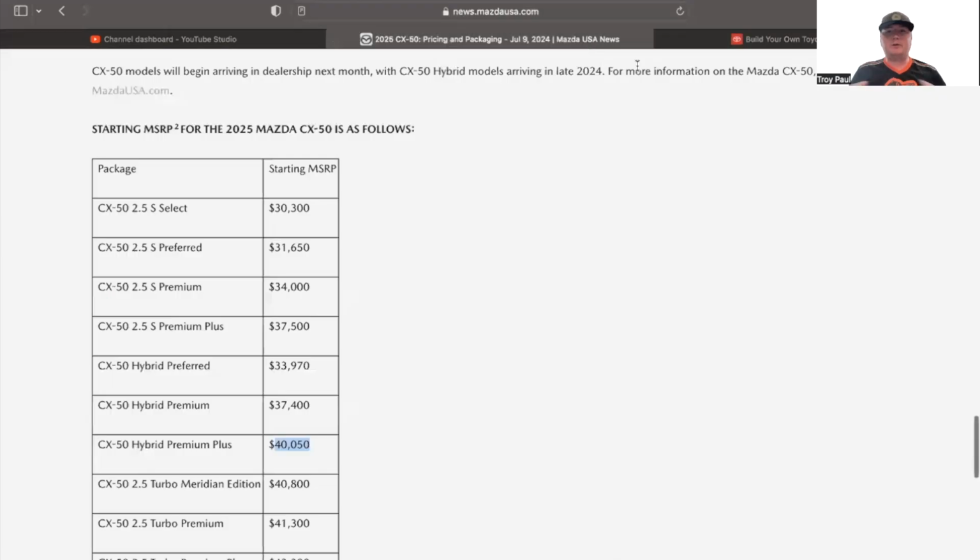So that's just been a real quick comparison. Sorry, it's been kind of back and forth, but I really wanted to show you that the CX-50 Premium, CX-50 Premium Plus, and the CX-50 Preferred are an incredible value compared to the RAV4. So if you have any questions, that's been a comparison on the pricing of the CX-50. I think it's going to be a really good value for 2025 in the CX-50.